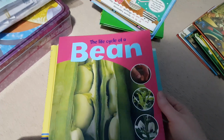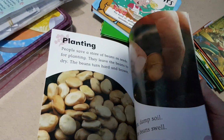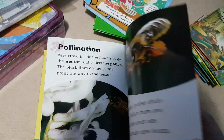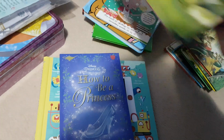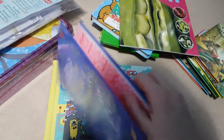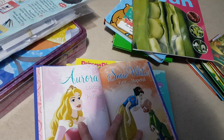Okay, we have got the life cycle of a bean. I'm going to do this and go to bed. So this is another activity that we'll be doing as part of my unit study plan, which I'll go over, as I said, in a minute. Disney's How to Be a Princess, a fun little reader. It gives you each of the princesses in here, and then some of their character traits.